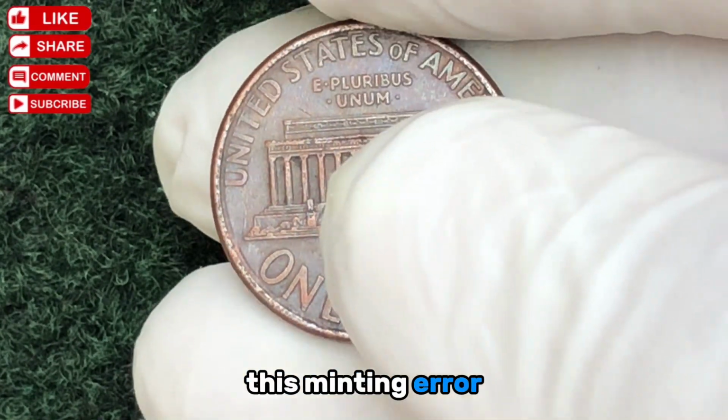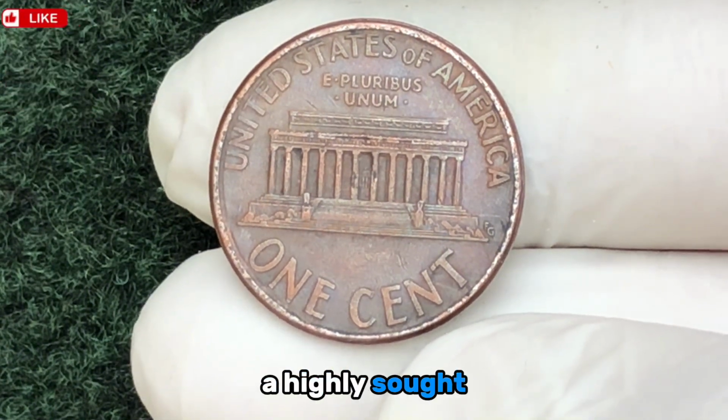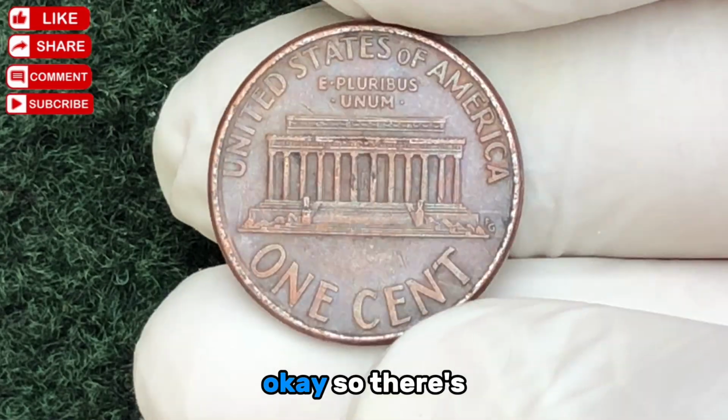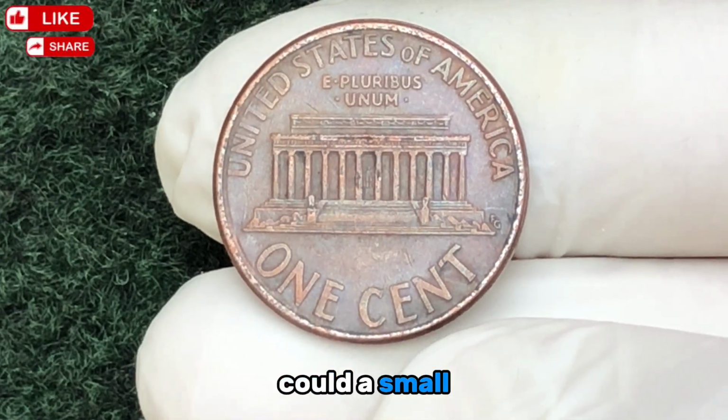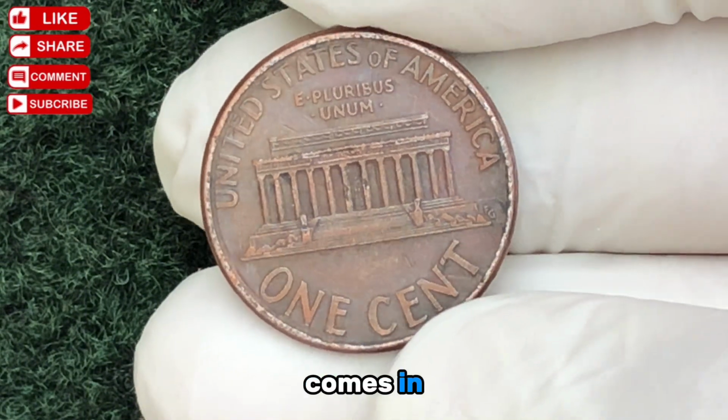This minting error, as rare as it is, makes the 2000 penny without a mint mark a highly sought-after coin among collectors. Now, I know what you're thinking: okay, so there's an error, but how much could a small penny really be worth? Well, here's where the fun part comes in.